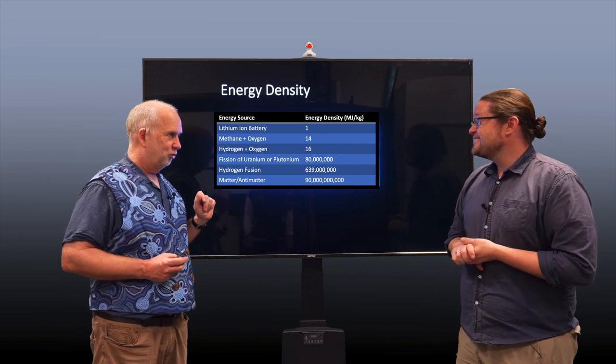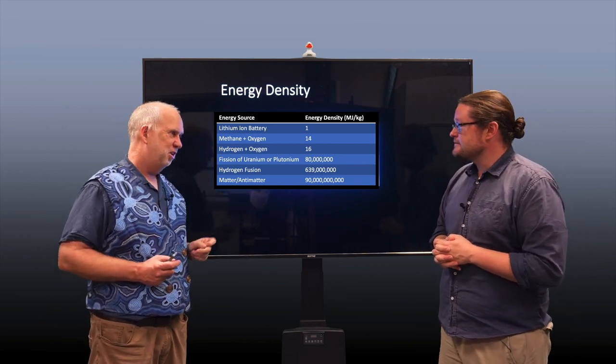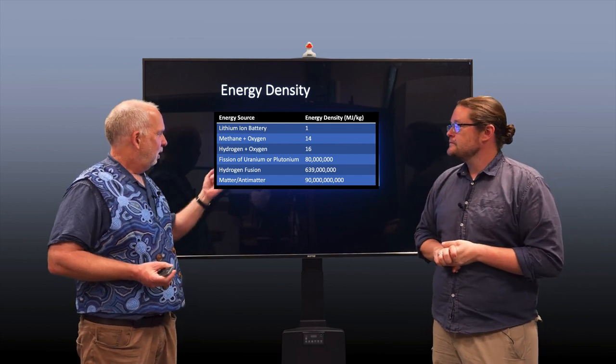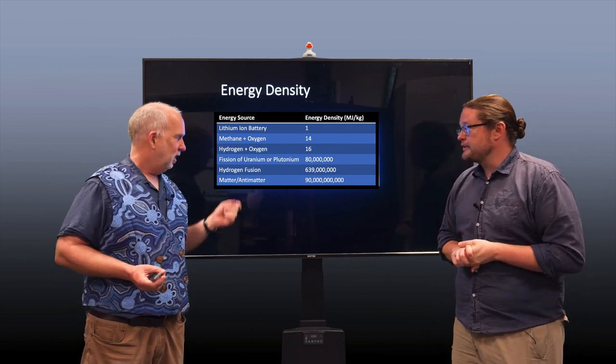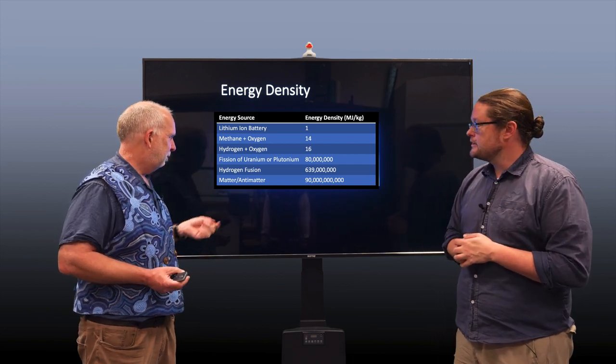Methane plus oxygen, which is standard rocket fuel, is about 14 megajoules per kilogram, so it's definitely better than lithium-ion batteries. This is why you don't see battery-powered rockets. Exactly. Hydrogen oxygen is a little bit better. That's right. Hydrogen's much better, but it still has to combine with the oxygen, which brings the weight up. That's right. But then look at this.